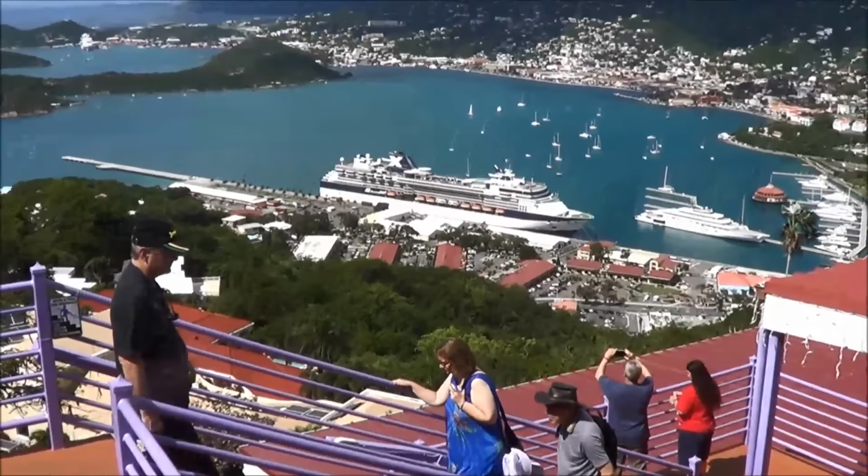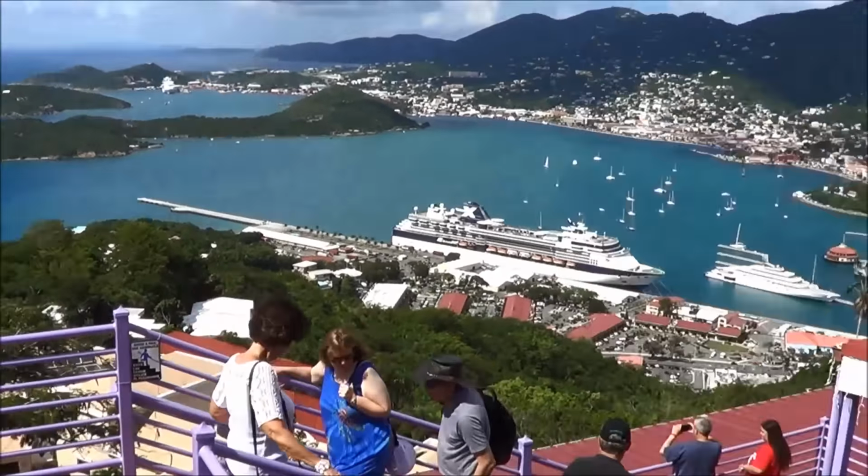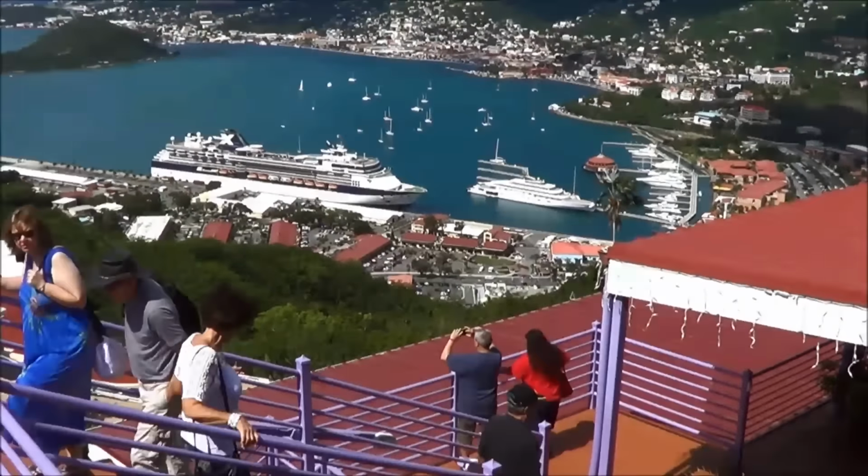Shops down there if you want to go spend your money. Or you can come up here and spend your money. We got shops up here. Wait, this way.